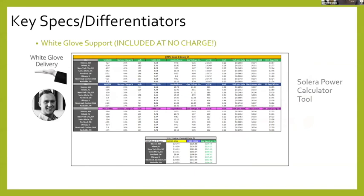This is our Solera solar calculator tool. This is a really powerful Excel tool that we have that, again, we can put in a bunch of different inputs, what your zip code is, where you're located, what the weather patterns are, what your kWh cost is, and we can give you some options and data on how much you're going to save and use for energy per year.